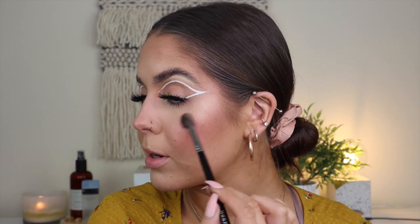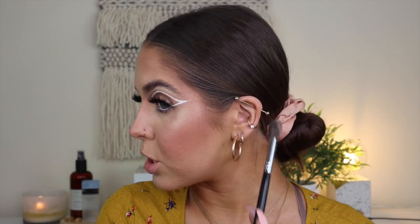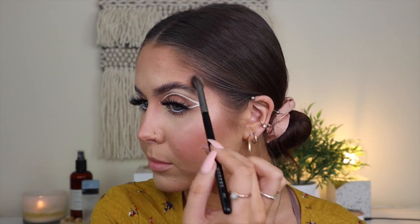For highlight today, I am going to be using the NARS Forte de France, I think that's how you say it, highlighter. This is a really pretty champagne color. To be honest, this product is really expensive and I'm not gonna say it's entirely worth the money, but it is a really pretty highlight if you are interested in investing. Alright, so now that we're nice and glowy, I'm just gonna move on to the lips.